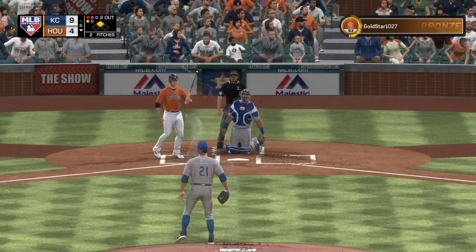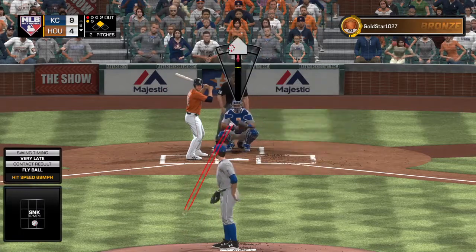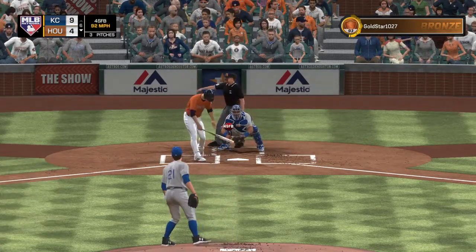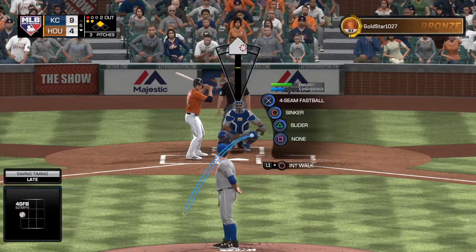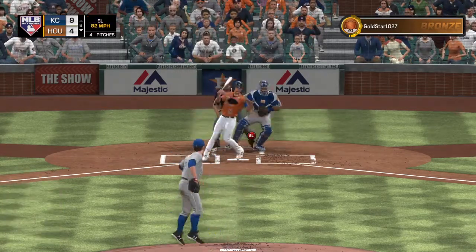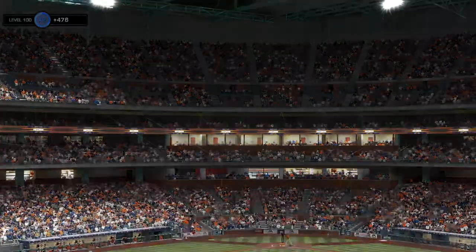And this is drifting foul back into the stands. Ready to deal. Here's the 1-1. Swing and a miss way behind the big fastball. And a slider swung on and missed, and the side is retired.